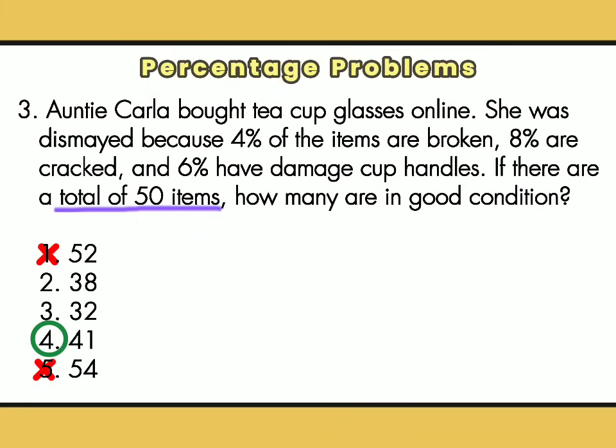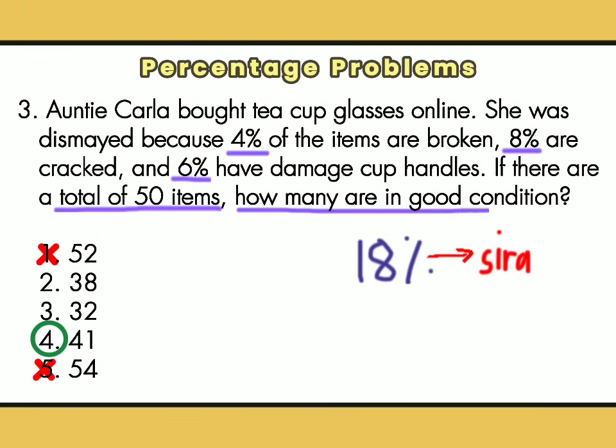So, back to the question, in simple computation, i-plus lang natin itong tatlong given percentage, that is, 4 plus 8 is 12 plus 6 is 18. So, bali 18% yung mga teacup na may sira. Ang tanong ay kung ang total ay 50 items, ilan sa mga ito ang maayos o yung mga hindi sira. So, kailangan muna nating hanapin or i-compute kung ilan si 18% sa 50.